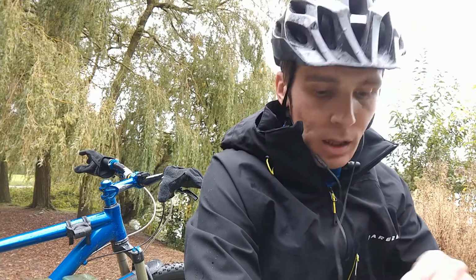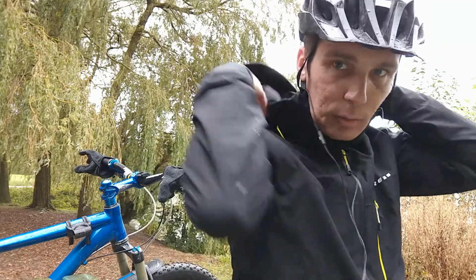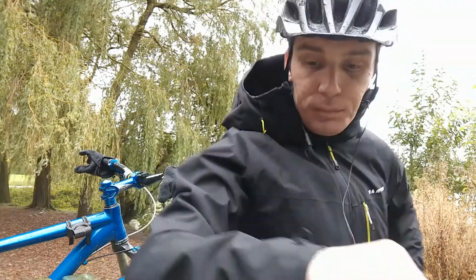Like I say, I've only put one layer on, so I've got a better gauge of if it's getting through or not. No wind got through. I didn't feel any wind coming through any of these ventilation parts. This hood also zips off.